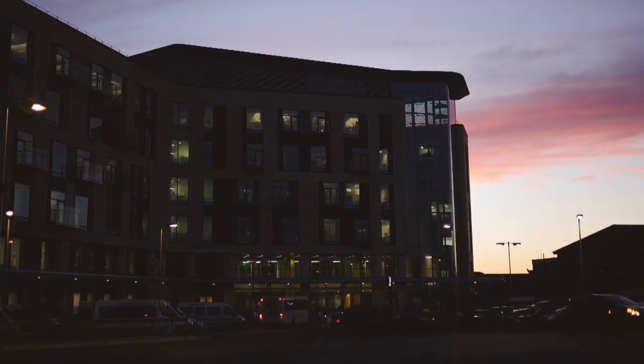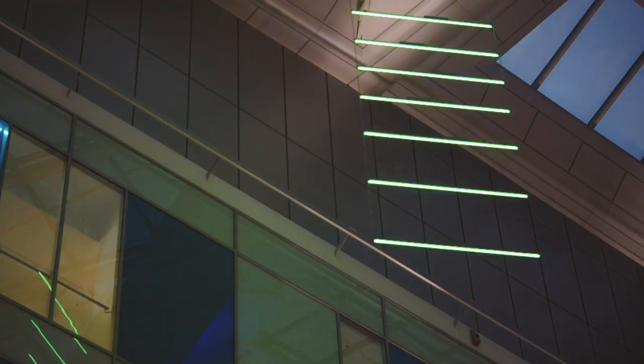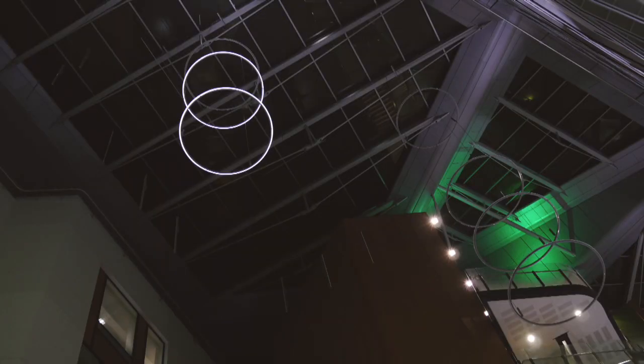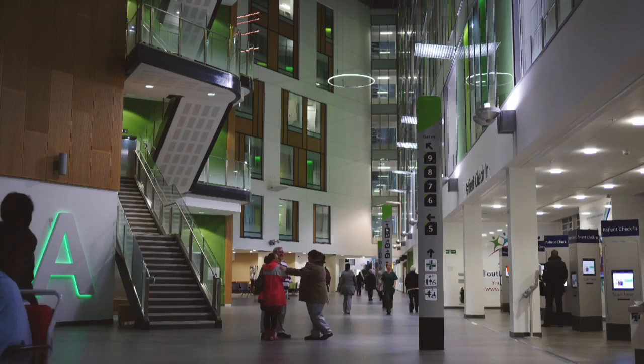Being mindful of the passing of time, I think, helps to connect you when you're in hospital with the wider world outside of hospital. So maybe you can't see the moon rise in the sky, but somehow if you're aware of the passing of time and the changing of the day, that's something that's quite important.